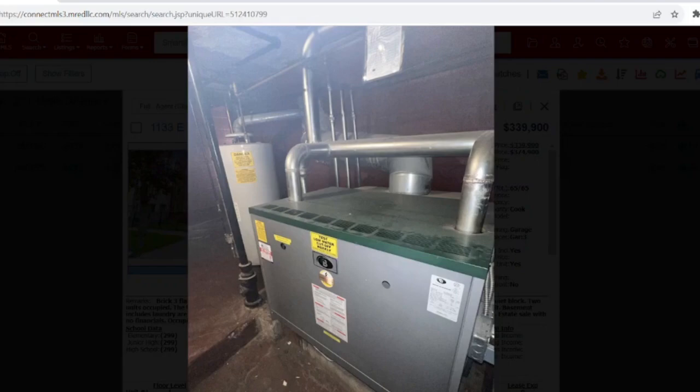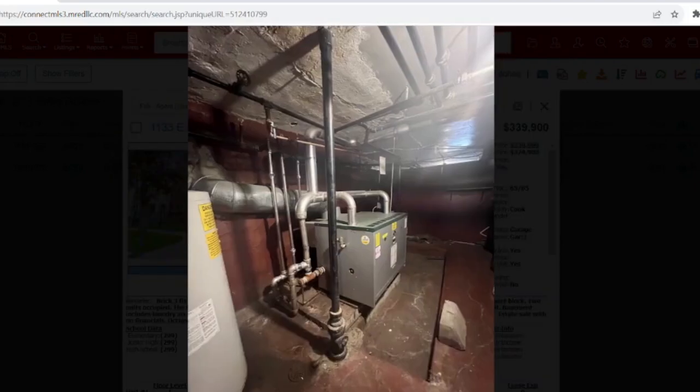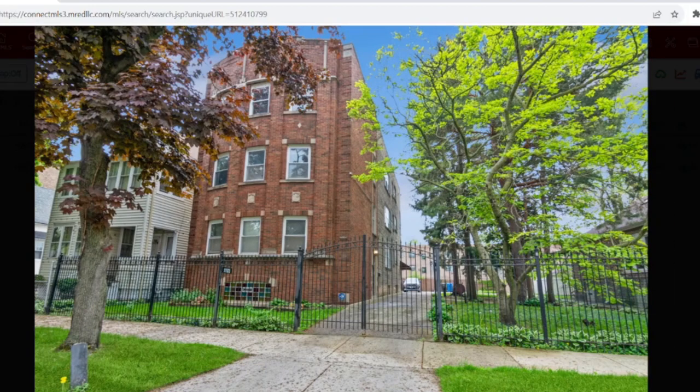I doubt this one is illegal. Okay, so we got one big boiler. Looks like, yeah, a huge boiler and a huge water heater. So it doesn't look like the utilities are separated in this building. All in all, not a bad building for the price, especially with the units being so big.